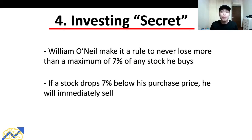And for William O'Neill, he made it a rule to never lose more than a maximum of 7% of any stock he buys. If a stock drops 7% below his purchase price, he will immediately sell it without any hesitation. And that is how William O'Neill keeps his losses small and loses the least amount of money when he is wrong in the stock market.